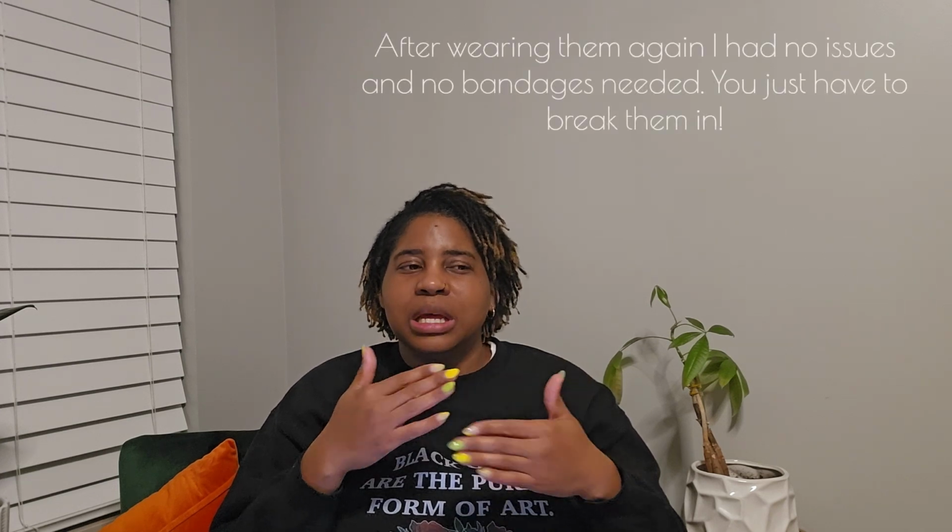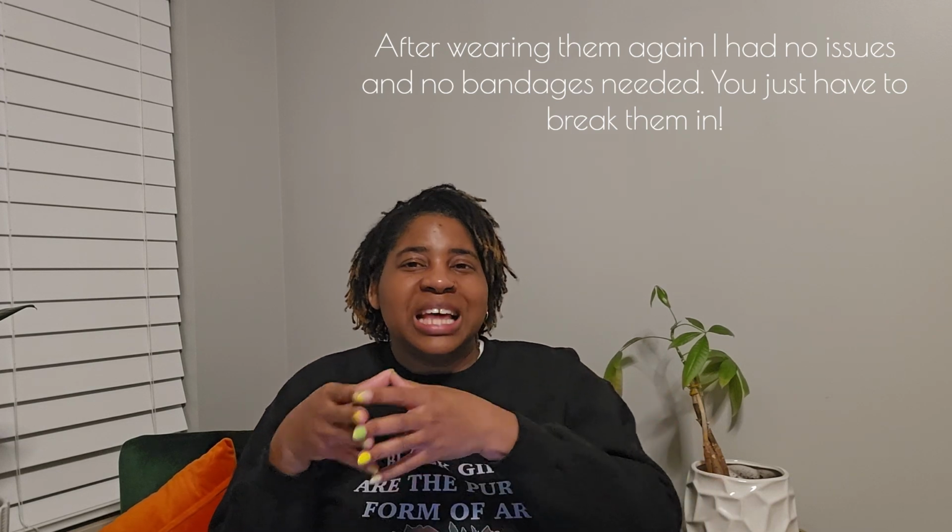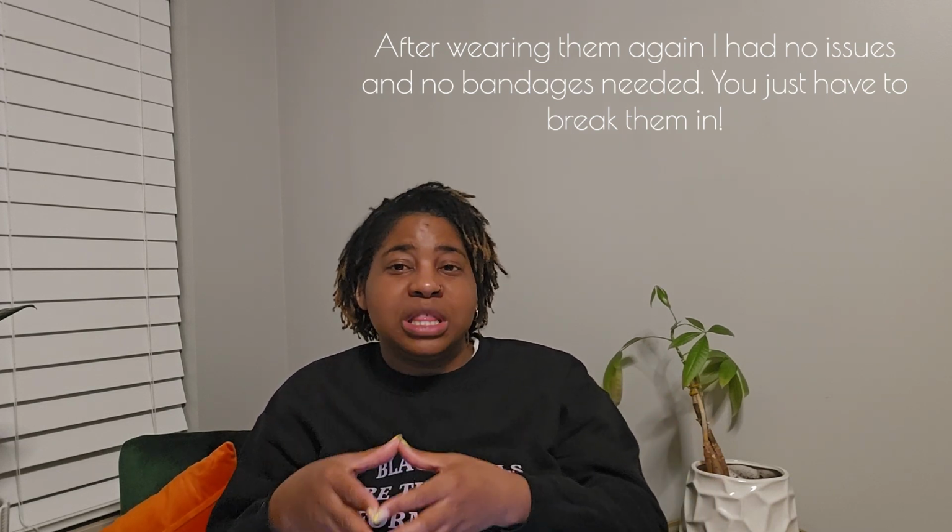So the next time I wore them, I did put Band-Aids over that side of my foot. However, I did not feel the rub, and the Band-Aids weren't thick. They were very thin, definitely thinner than the socks. If I was getting the rub again, I should have felt it. So it could have just been that I needed to really break these shoes in.